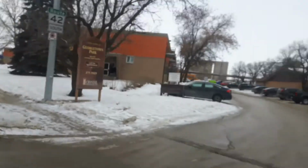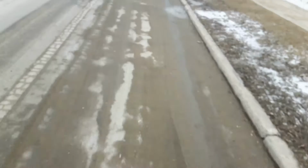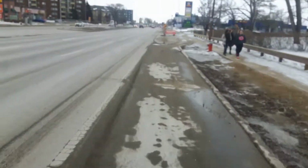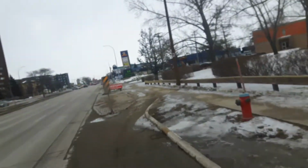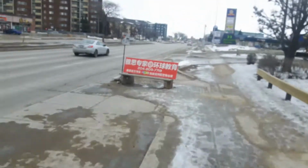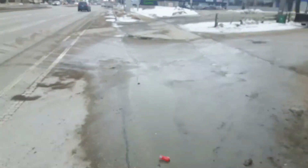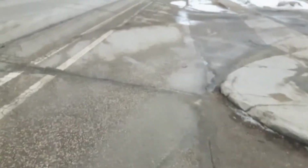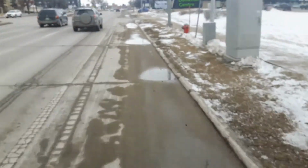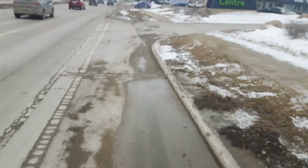This part of the route, main hazard, comes in the form of these weird bus stop bike lane interchanges. So, see, the bike lane comes up here and goes on the inside of the bus stop. I don't know whether that's a Winnipeg thing or a standard thing. I think it's a little sketchy.